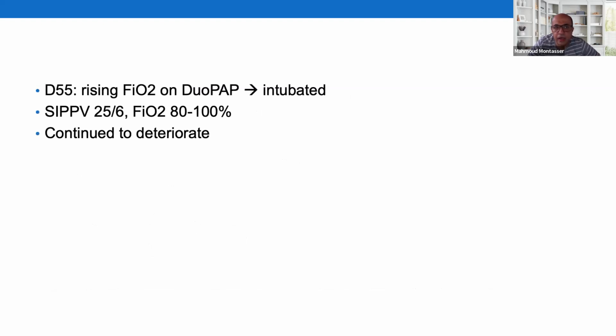Day 55, rising FiO2 again on DUPAP. At that point, we had reached 70% or 80% oxygen on DUPAP. Everyone felt quite nervous to continue, so baby was intubated. And oxygen, instead of coming down, actually went up, to 80 and then later on to 100%. And clinically, baby didn't look well at all. In view of the previous culture of staph capitis, we recommenced vancomycin and gentamicin.